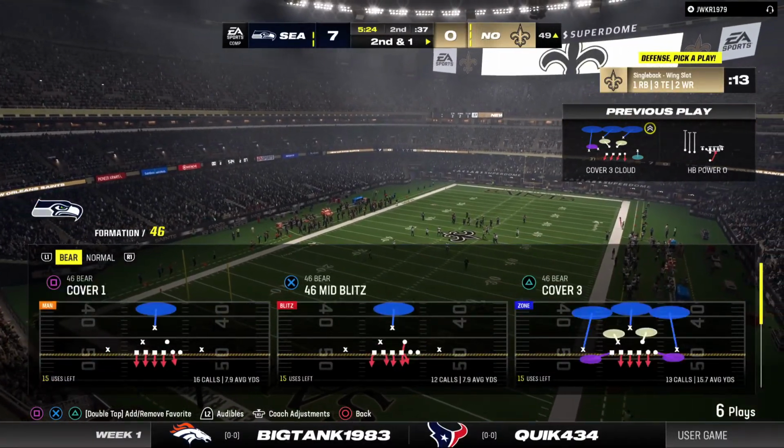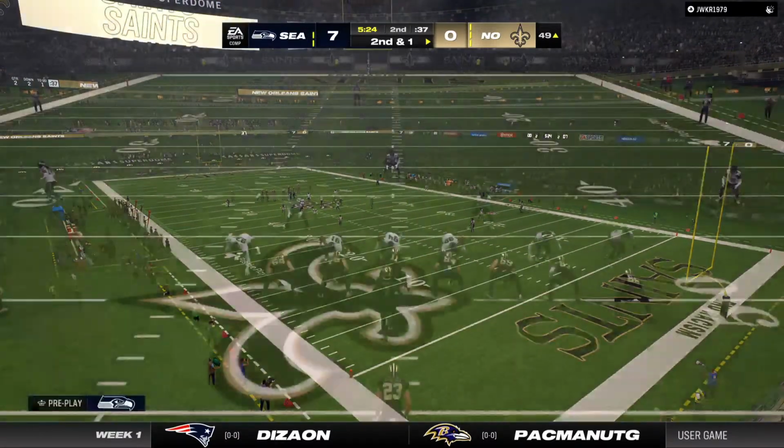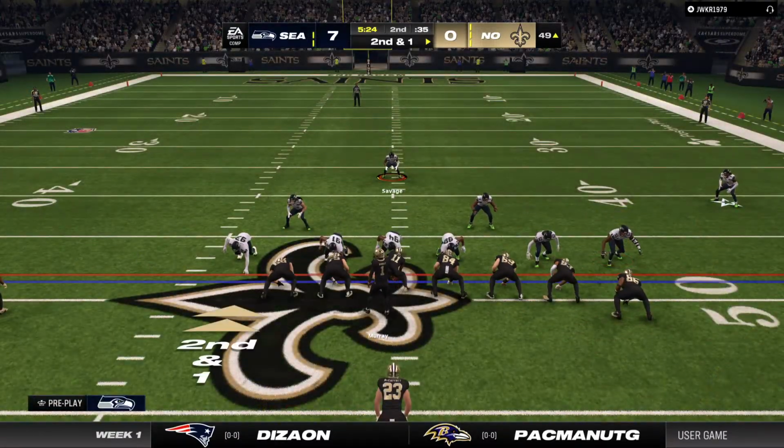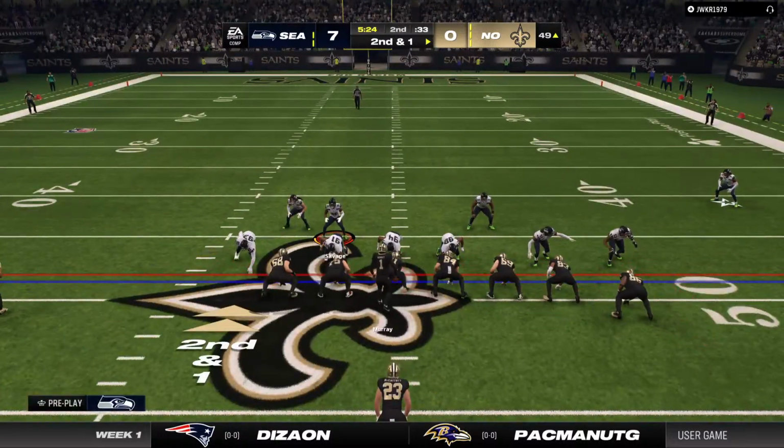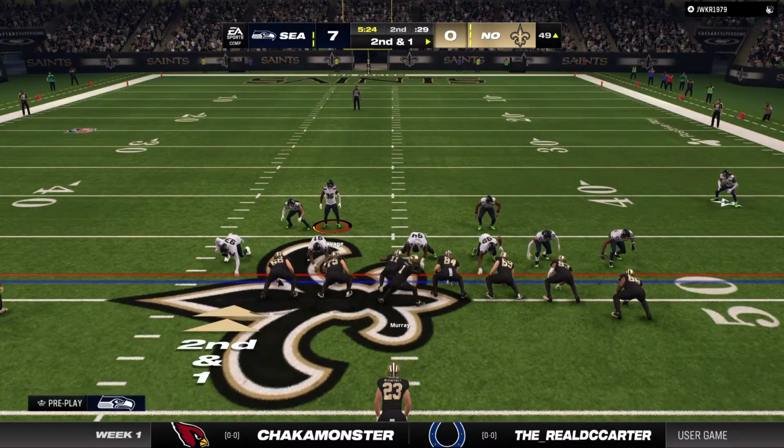Sometimes you get multiples. What I always love on these offsides is when each side points at the other. Hey, you did it. No, you did it. They deciphered that one correctly. So after the penalty, now they need just a yard on second down.